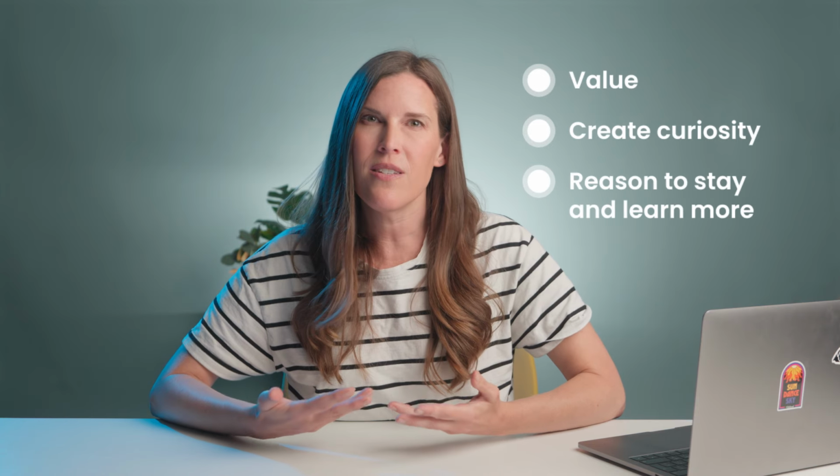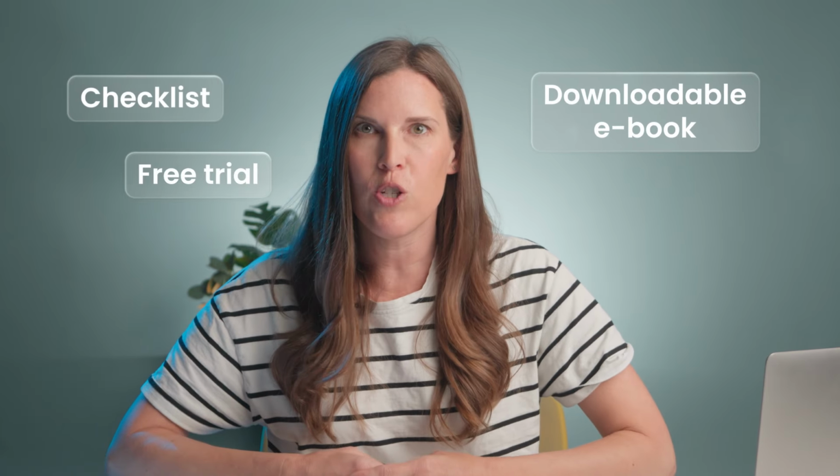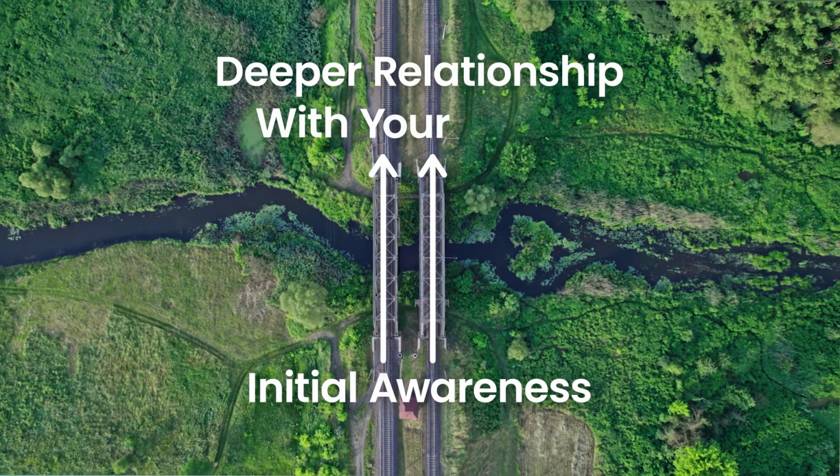You want to offer value, create curiosity, and give people a reason to stick around and learn more. One powerful way to do this is through lead magnets. Lead magnets are free resources you offer in exchange for someone's contact information. So like a downloadable ebook or a checklist or a free trial. They act as a bridge from initial awareness to a deeper relationship with your brand. And they're especially effective for building an email list that can guide people through the funnel.